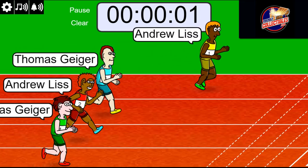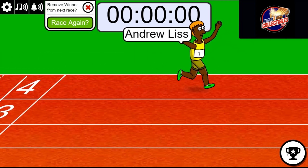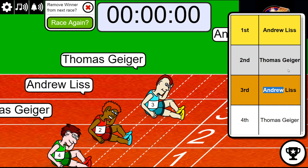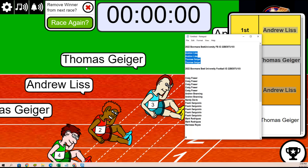3, 2, Andrew's up front and you've got a spot. Thomas G looked like you got second, and who got third? Andrew. So there it is. There's our three race winners in this thing. And so let's bring it over to the random.